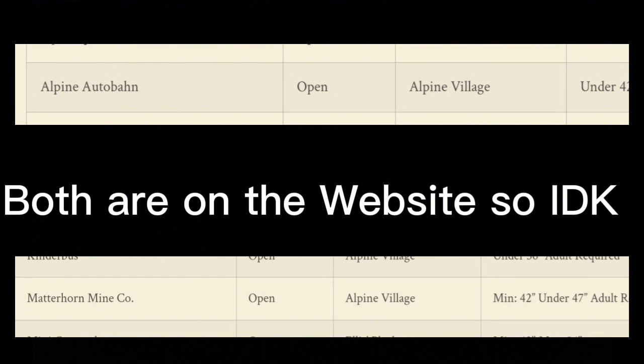So what is this called? Matterhorn Mining Company or Alpine Autobahn? Alpine Autobahn doesn't show up anywhere on the current RCDB page, but it's still called that on Google? This is stupid. I don't get this.